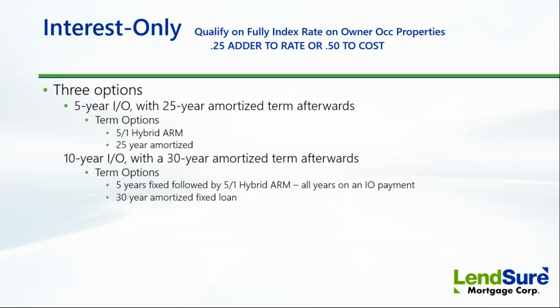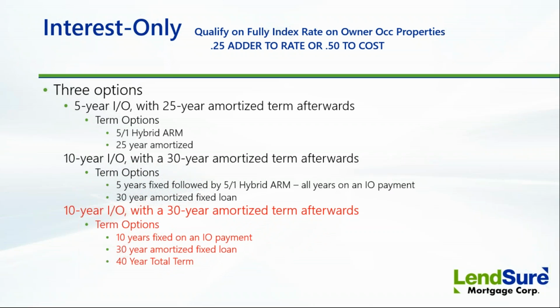I want to talk to you quickly about our interest-only features. We have 3 options. The first one is a 5-year IO with a 25-year amortization. The next one is a 10-year IO with a 30-year amortization. But the one that we sell the most of, and the one that has by far the most benefit, is that our 5-year and 30-year fixed programs are actually the same pricing currently today.